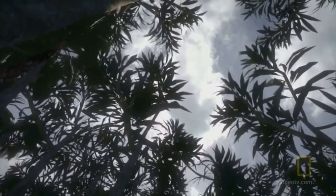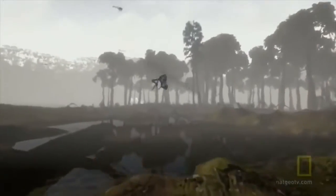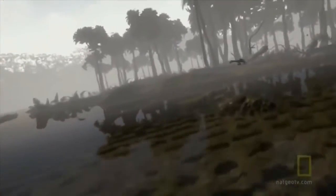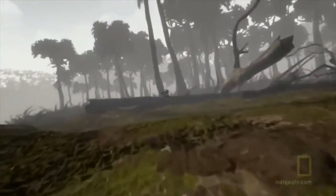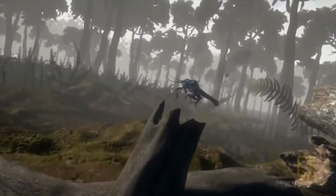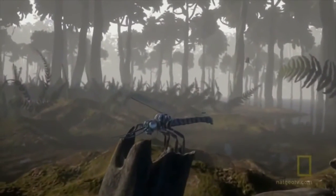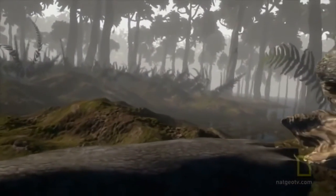There are now fish, plants, and this. The dragonfly. It's called Meganeura. This insect is the size of an eagle. What were once legs have evolved into wings, extending the dragonfly's hunting territory over a vast area. There are also millipedes and spiders down there.